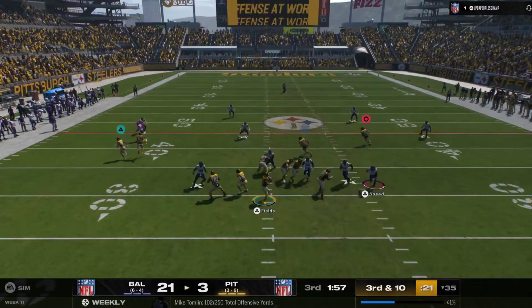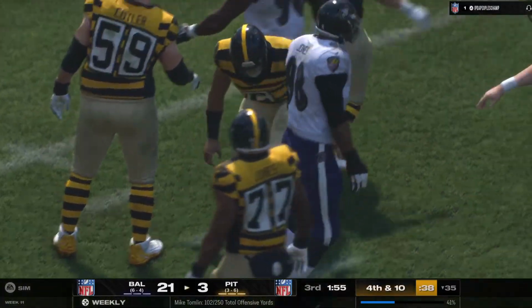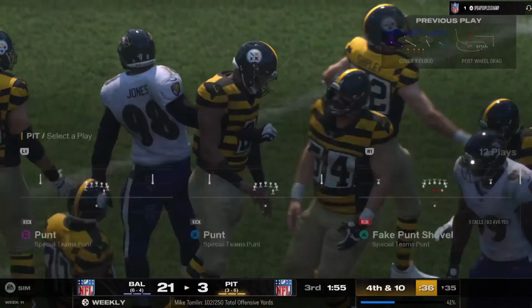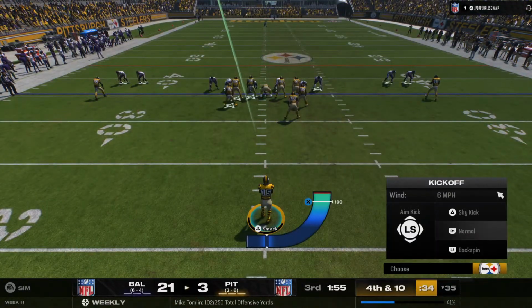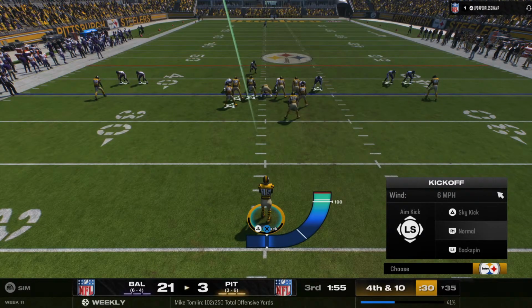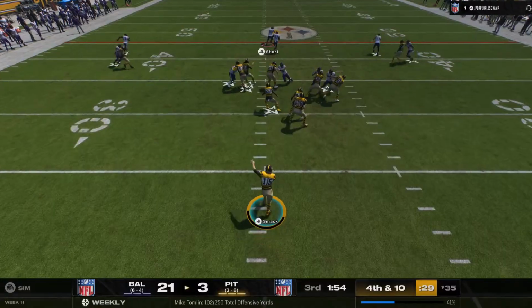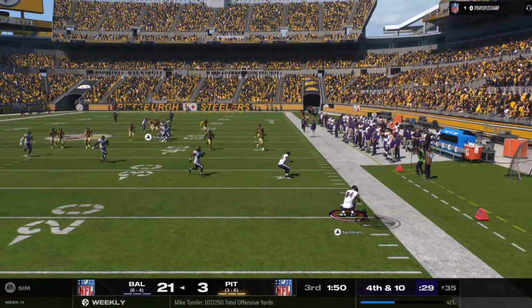Looking to throw. Fields. And that will be incomplete as well. Looks like another empty possession offensively. And you're at that point in the game where you can't afford too many more of these. So this is going to require some heavy thinking on the sideline to figure out what they can do to crack this defense. And on 4th down, the punt team is sending this one away.